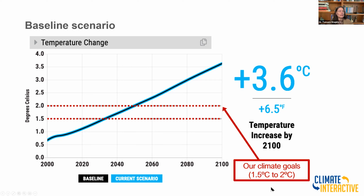But the Paris Agreement set our goals at no more than 2 degrees C by 2100, and striving for no more than 1.5 degrees. That's these dotted lines here. As we see in the model, we will be shooting for a goal of getting this blue line, the current scenario, once we start implementing solutions, to come down and at least meet this higher dotted line of 2.0 degrees Celsius. Again, that's a change from pre-industrial levels, and reaching for this goal of no more than 1.5 degrees Celsius.